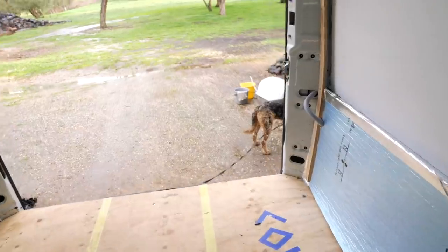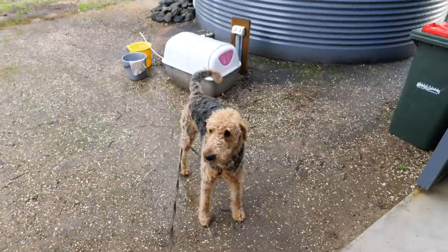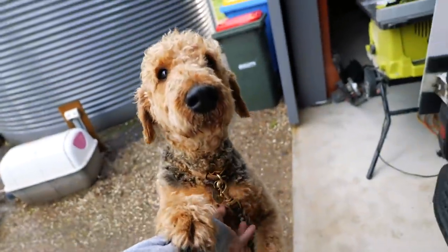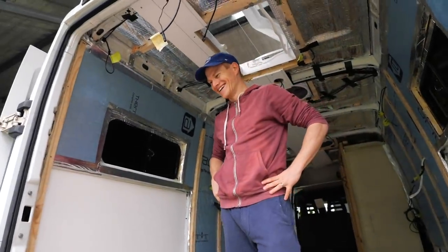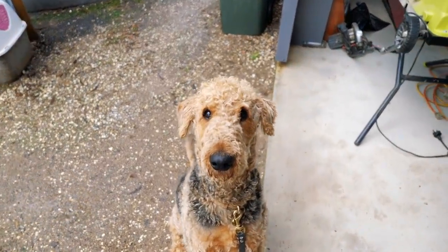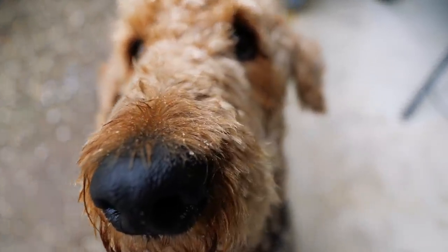Plenty to go. Hey Alfred, this is Sam's beautiful Airedale. Sam gave him a haircut that's made him slightly less beautiful. Hey buddy. He thinks the soft microphone's a toy. He's chewed it once. Okay, you'll be back soon, Alfred.